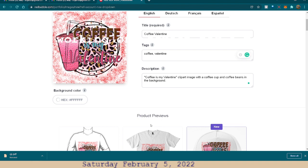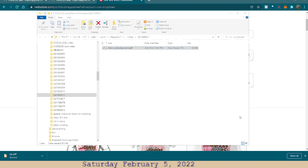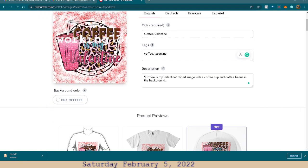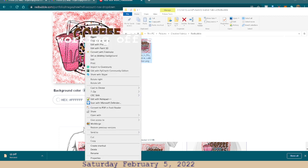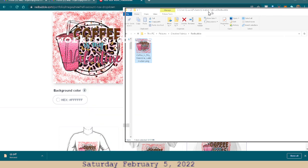Now, what size is this image? Right? So this image is 12. If I open this up and take a look at it, right? This image is 4,000 by 4,000. It's very, very important to see that. And I'll show you why in Redbubble.